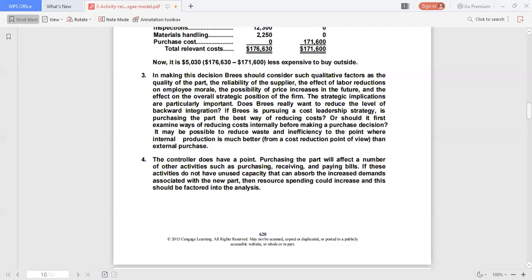Does Breeze really want to reduce the level of backward integration? If Breeze is pursuing a cost leadership strategy, is purchasing the part the best way of reducing cost? Or should it first examine ways of reducing costs internally before making a purchase decision? It may be possible to reduce waste and inefficiency to the point where internal production is much better from a cost reduction point of view than external purchase.